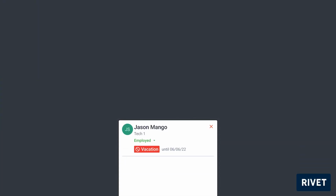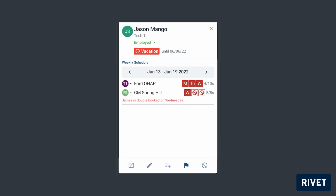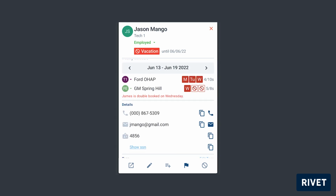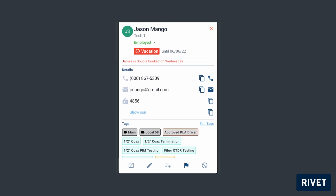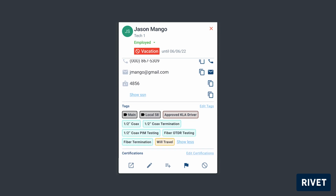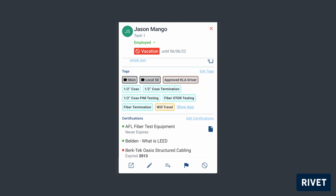Imagine every single one of your people has their baseball card with all of their stats, all their strengths, all their potential weaknesses or areas for opportunity, all of their administrative information. It all is living in one place. And I can customize this baseball card. I can make it larger or smaller. These are things that you see in a tool that's made for workforce management, like Rivet.